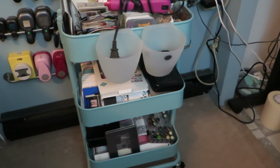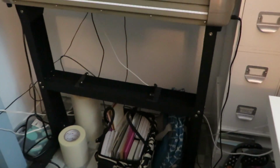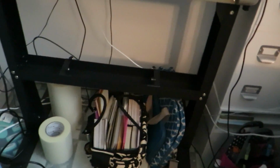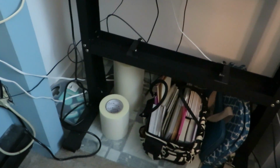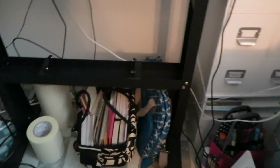And once all that's done, I'll have room to put all these things that are sitting on the floor. You know how it is. You organize your room and it's wonderful for a while, and you just get more stuff and you work on things and it just ends up a disaster.